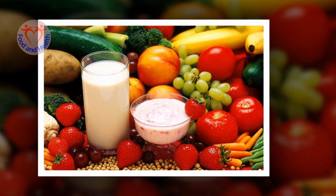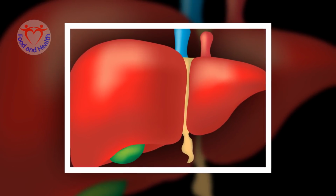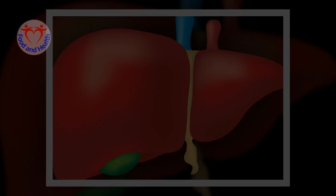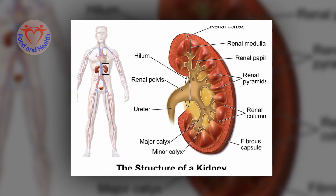But nature also offers a little assistance for your liver and kidney health that you can't do without: fruits. In today's article we'll find out what the best fruits are to help us take care of our liver and kidneys. So keep reading.